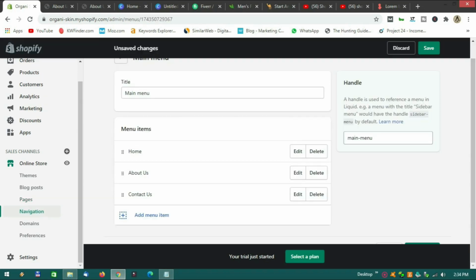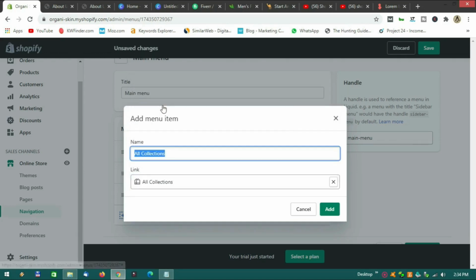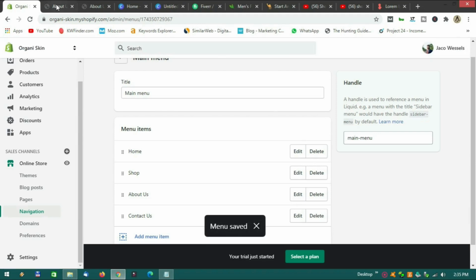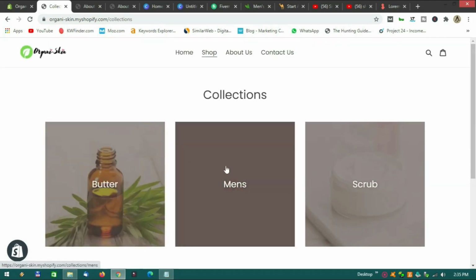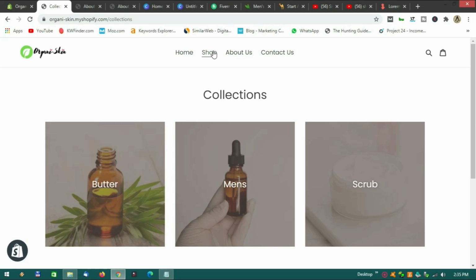So I removed the store and I also removed the submenu, but there's another way that you can add a collection. So let's quickly look at collections and choose all collections and just change the name to say shop. And then say add and then just drag it right next to home and then just say save. Let's go to our store and see what it looks like. And if we click on shop, it will take us to all the collections of our store. Once again, you can add 4 in a row, 5 in a row, 3 in a row. It doesn't matter. I only have 3 collections, and that's why we are only seeing 3 collections.